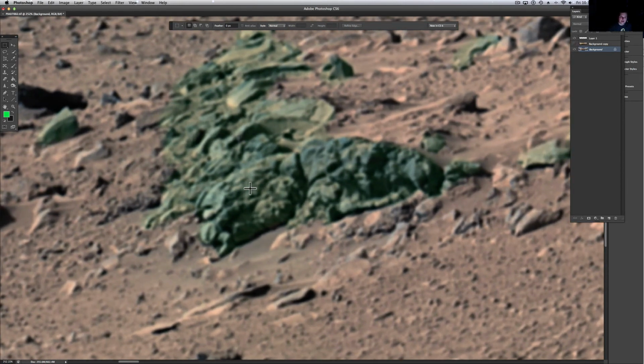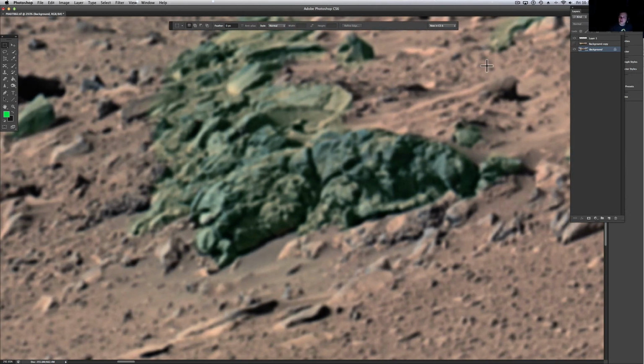Okay, here's another spot that was really interesting to me. This looks like machinery. This looks like something that was sheared off, just like at the Rock Nest video. See how the metal, you can almost see the metal cut perfectly. Look at that.